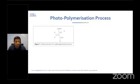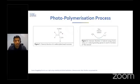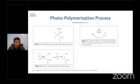So here we have, for example, a methacrylate-based monomer, which has a carbon double bond. So a carbon double bond in the molecule here. And when we have energy from a free radical, which has a high-energy electron on its outer shell, it's actually looking for an electron-rich area, hence the carbon double bond in the methacrylate. And what happens is the free radical clashes with the double bond and forms an actual covalent bond with one of the carbons.